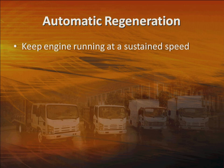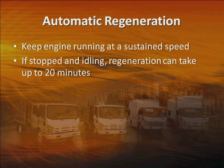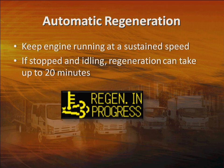Say, driving at a sustained speed over 30 miles per hour for a period of time. If you're on the freeway, the system can complete the process in just a few minutes. If you're stopped and idling, it can take up to 20 minutes. During this regeneration process, you'll see this icon in the Multi-Information Display to let you know it's in progress.